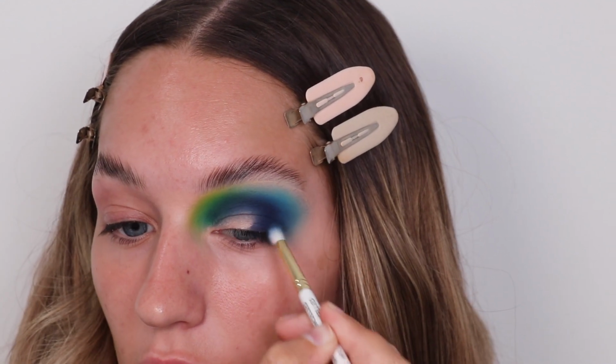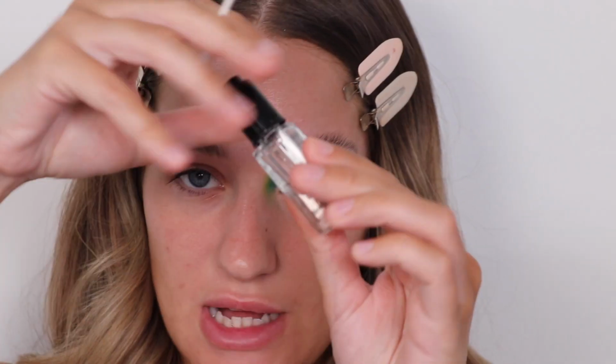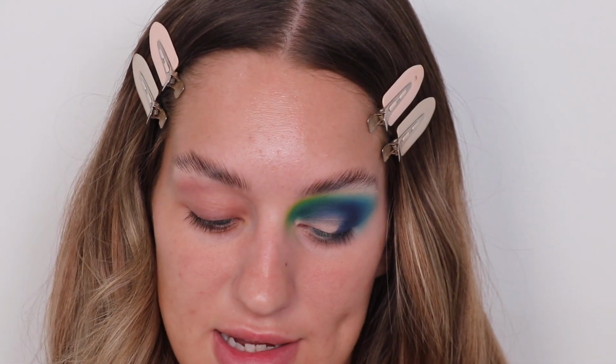Like that. I think I'm going to go all matte today. I do love an all matte eye. Oh, I'm going to use Inglot Duraline to cut out the crease because I've got sensitive eyes.